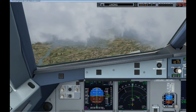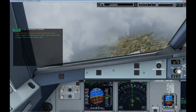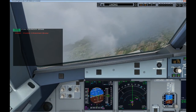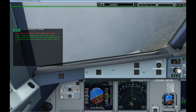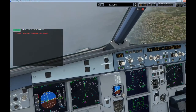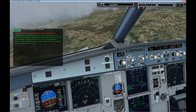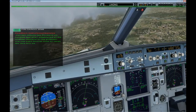Fin cargo 2046, turn right heading 310. Turn right heading 310, fin cargo 2046. Fin cargo 2046, turn right heading 345, descend to altitude 2,600 feet, 13 miles to touchdown. Turn right heading 345, descend to altitude 2,600 feet, fin cargo 2046. Fin cargo 2046, maintain altitude 2,600 feet when established on the localizer, descend on the glide path, 12 miles to touchdown. Contact Garden Motor 118.3. Maintain altitude 2,600 feet when established on the localizer, descend on the glide path, 118.3, fin cargo 2046.